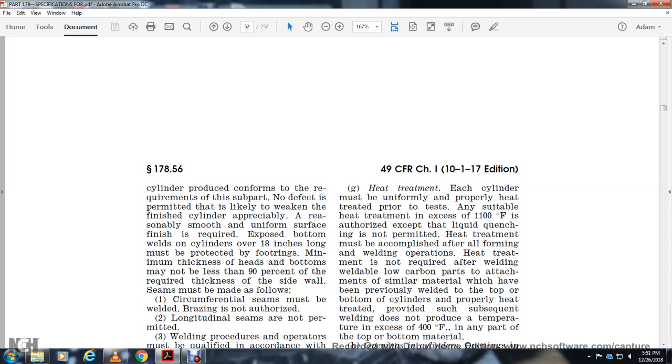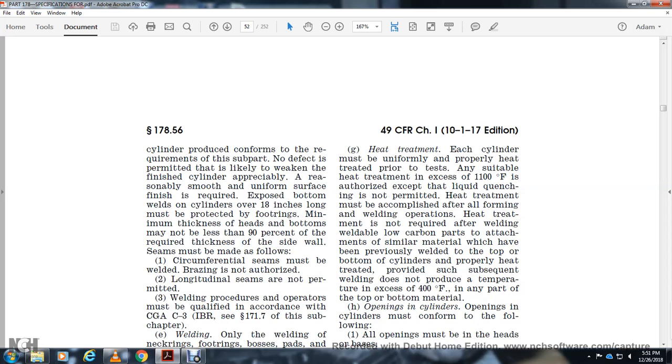No defects are permitted that are likely to weaken the finished cylinder appreciably. A reasonably smooth and uniform surface finish is required, except for the bottom of welded cylinders over 18 inches long, which must be protected by foot rings. Minimum thickness of the heads and bottoms may not be less than 90% of the required thickness of the sidewall. Seams must be made; the circumferential seam must be welded. Brazes not authorized. Longitudinal seams are not permitted. Welding procedures and operators must be qualified in accordance with CGA C3.